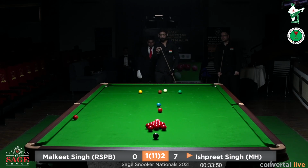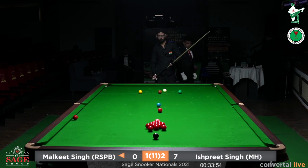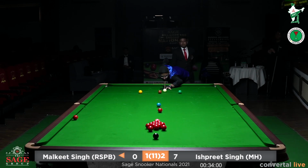Great shot played by Ishpreet. Good safety. Nobody taking chances. It's just the beginning of the fourth frame, everybody's playing a cat and mouse game. Malkeet and Ishpreet both.